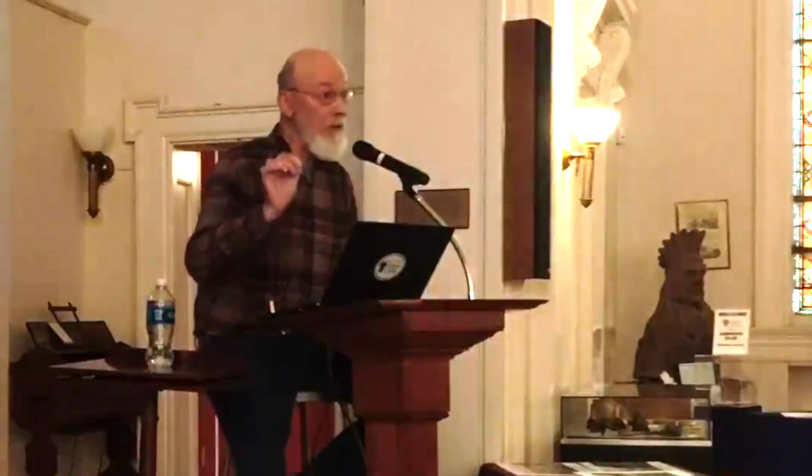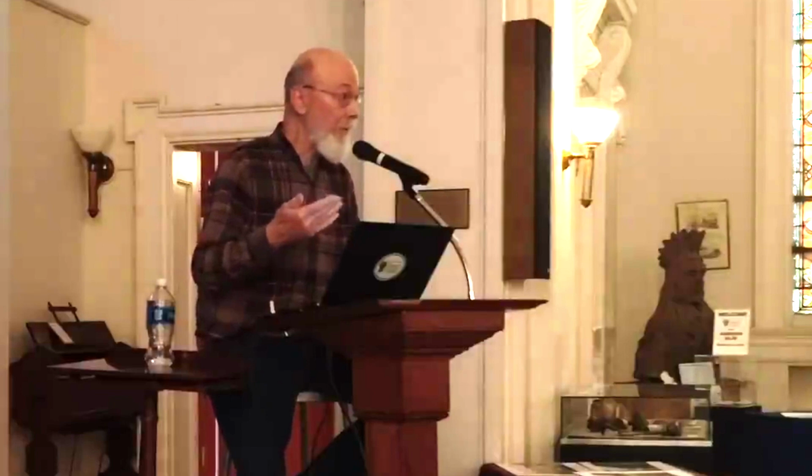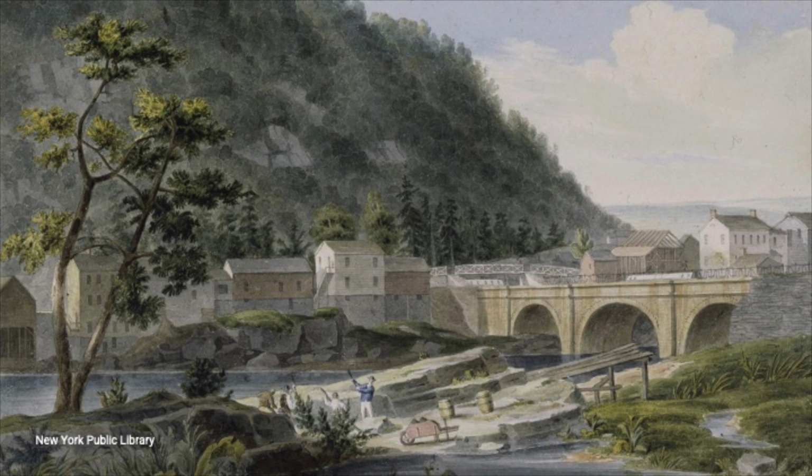Because he was doing studies, he tried to include as much information as he could so that when the time came to make the lithographs or engravings, they could decide what to include and what not to include. This is another picture of the aqueduct in Little Falls. It's just a wealth of detail in this picture. It's just wonderful. And it's a nice painting besides.